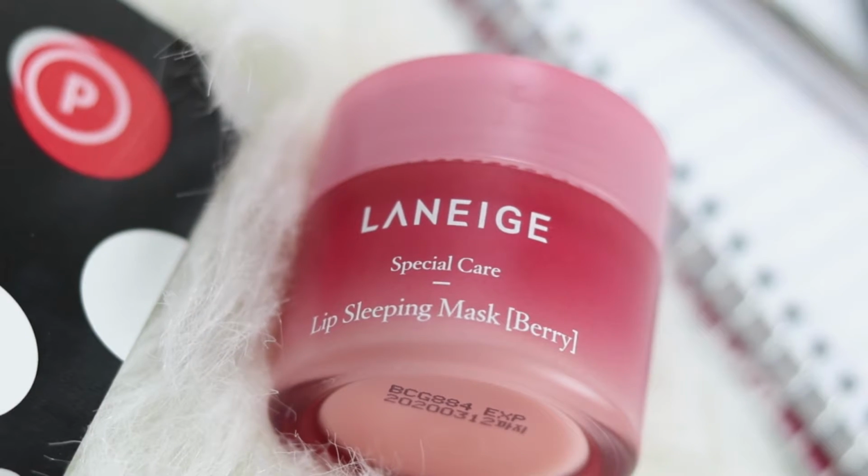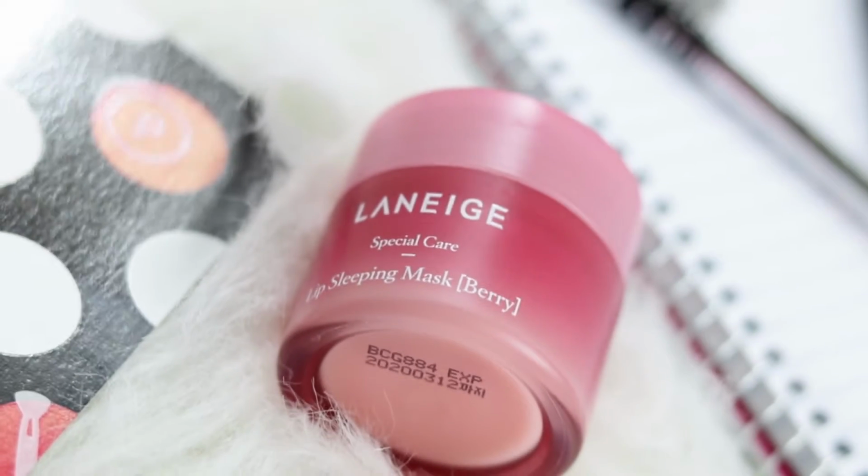Next product is actually the Laneige Special Care Lip Sleeping Mask. I had searched high and low for a product that would be able to repair my lips this fast, and I would say that the Laneige lip sleeping mask has done exactly that. It's like a miracle. I put this on before I go to bed, and the next morning my lips are completely healed. They look beautiful, more plump actually, and I don't have any dryness that would accentuate any type of matte lipsticks.